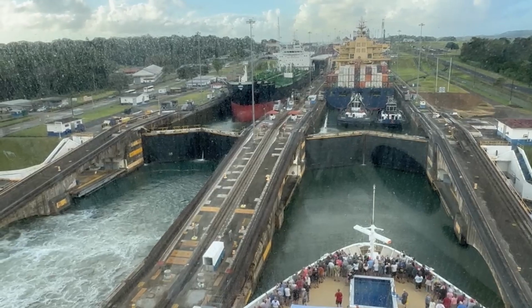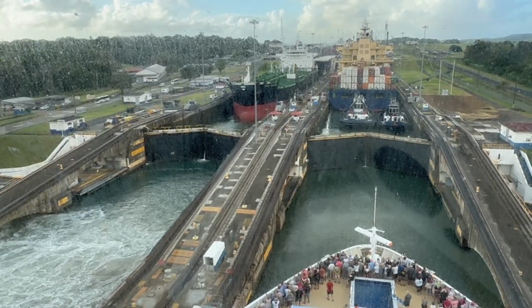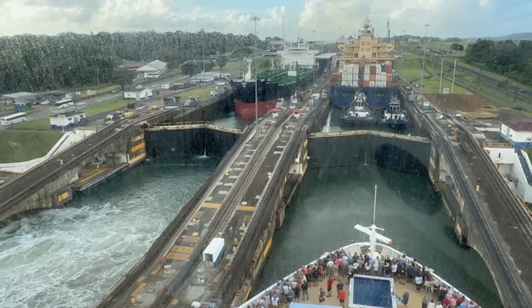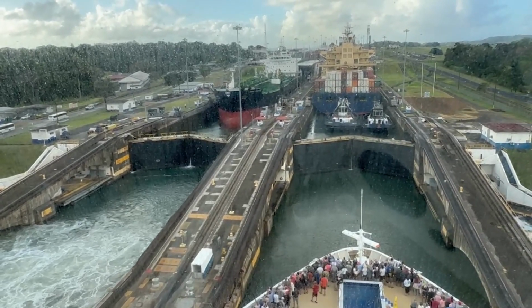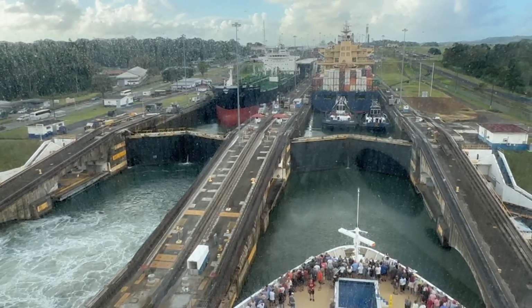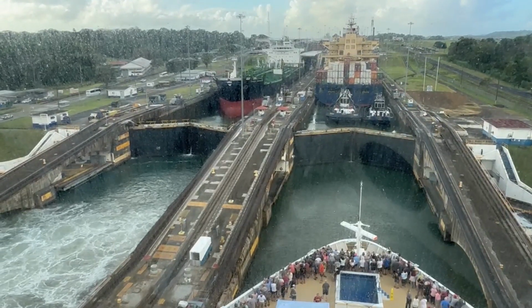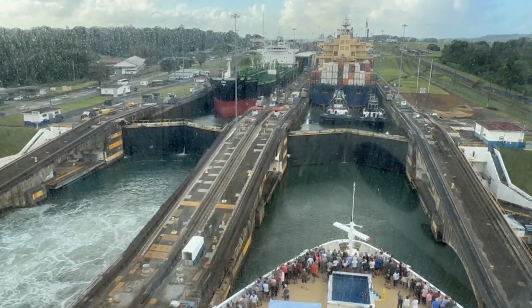So we're just waiting until we can enter the lower lock chamber. First they have to open up the gates for us to enter, and then when we're in, they have to close the gates again for the next lockage. So right now we're just at the entrance into the west lane, waiting until we can enter the lower lock chamber.